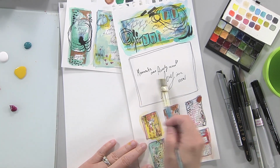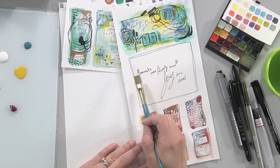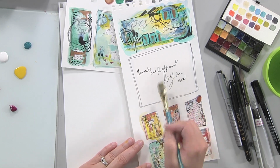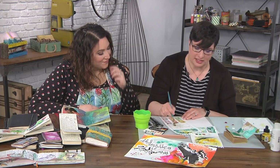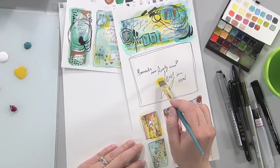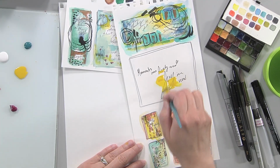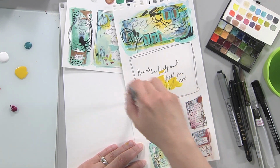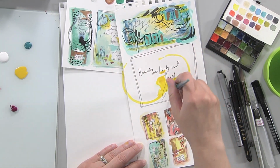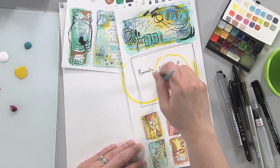So looking at this and taking some of the words as keywords, like moments and joy. Joy makes me think of really happy, bright colors. So I might come in, put a little water here because I'm going to use some acrylic ink and start to really spread that around. These are really expressive, so I'm going to even go outside and break some boundaries here.